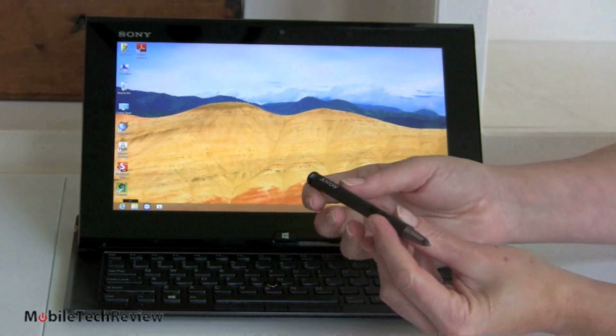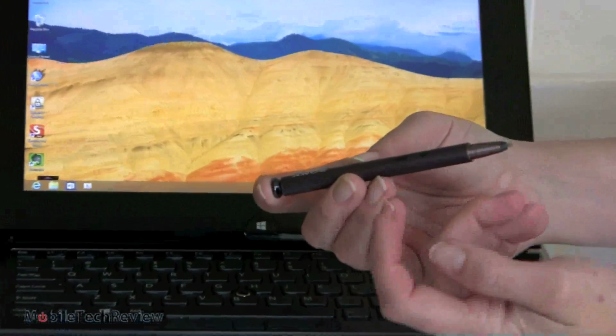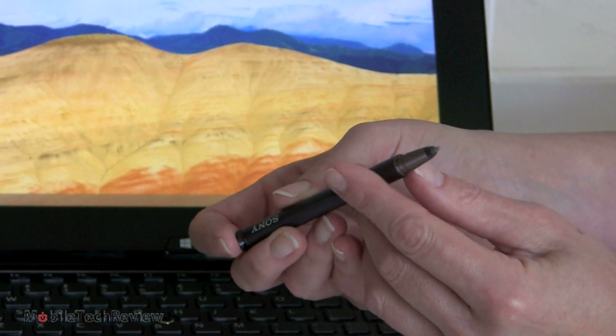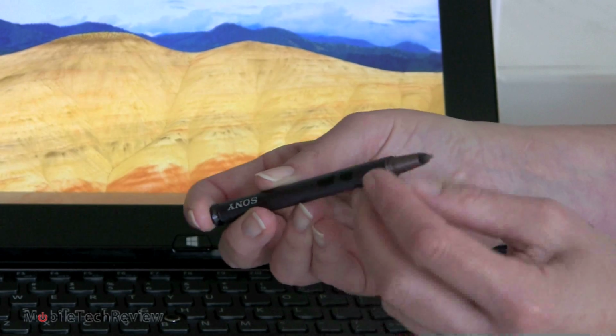Comes with 2 nibs. This is the default nib that's on there. Nice looking piece of aluminum hardware here, by the way, and a pretty good size to hold. Not too heavy, but not too light. Contrasting kind of coppery brown, bronzy color going on over here.